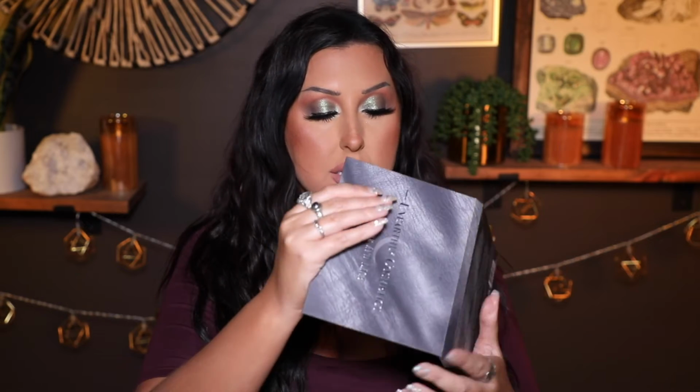Okay, let's talk about Unearthly Cosmetics Leather and Lace palette. I love Unearthly, one of my favorites. I think they kill it with packaging, themes, color story. I just think they're such a cool brand, and I love them. So this is the Leather and Lace palette. I was so excited when I saw this color story.